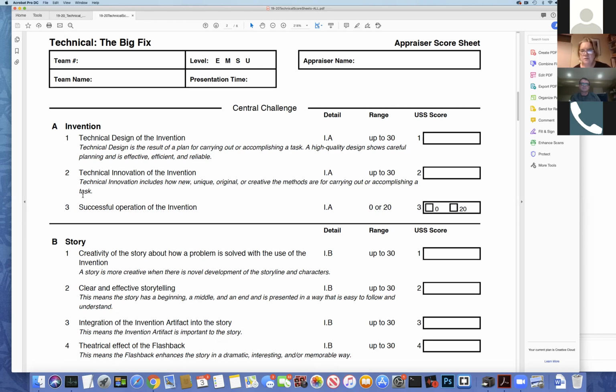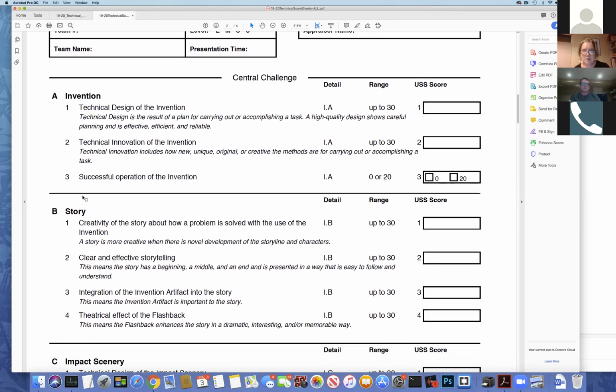Each of you will be assigned to either the technical portion of the presentation or the story portion so that you're not looking at all the elements at the same time. So we divide it up between the appraisers. Typically 2 or 3 are appraising each of those sections, so you will know exactly what you're looking at. So for instance, if you're a story appraiser, you are looking at section B. And so your job is to look at creativity of the story, clear and effective storytelling, integration, theatrical effect of the flashback. And then other people will be looking at the technical design and innovation and so forth.